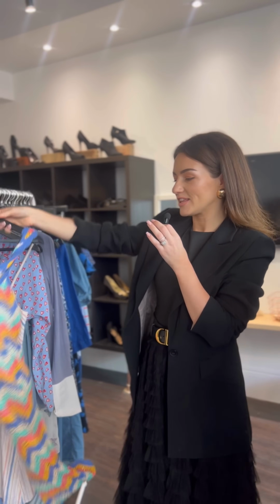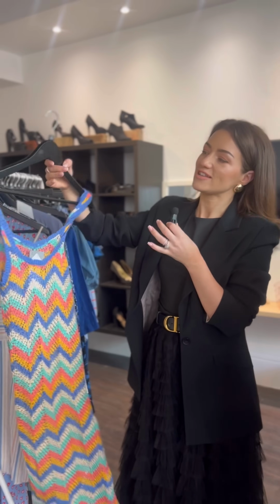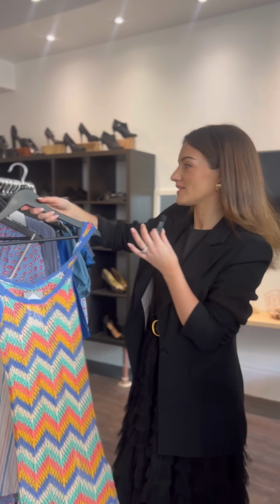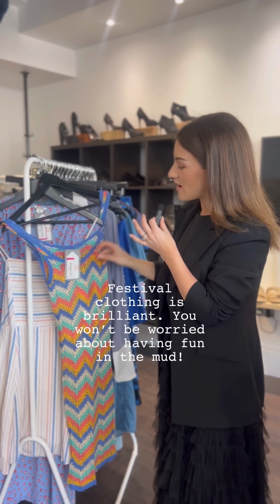Now, this definitely isn't of the same caliber of Missoni, but it definitely has that look. And particularly if you've maybe got teenage kids or you've got younger children who want something for a festival. I know my sister would like something like this. This is brilliant. Now, the price on this is £5.